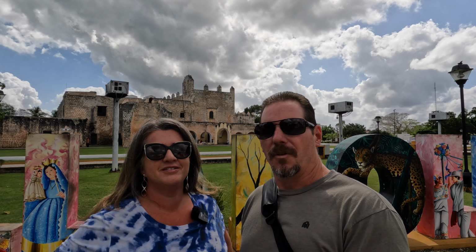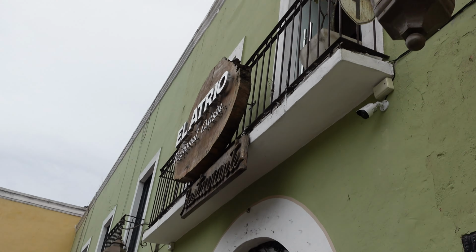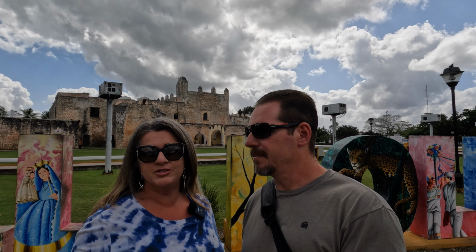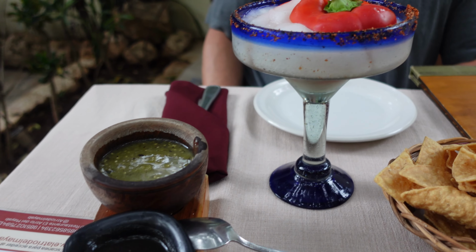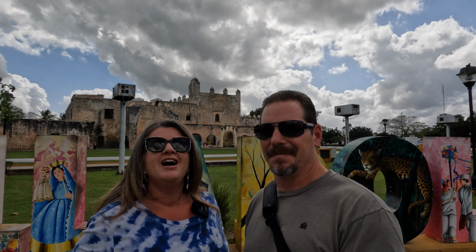So today is our first full day exploring Valladolid, and we arrived yesterday and went and got something to eat at Atrio in the main Zocalo. It is a very well-known restaurant for a lot of local specialties. The food was pretty good. We both got some really great cocktails. Mine had strawberry and watermelon as well as mezcal. I think yours actually had a red pepper in it. It was a spicy margarita.